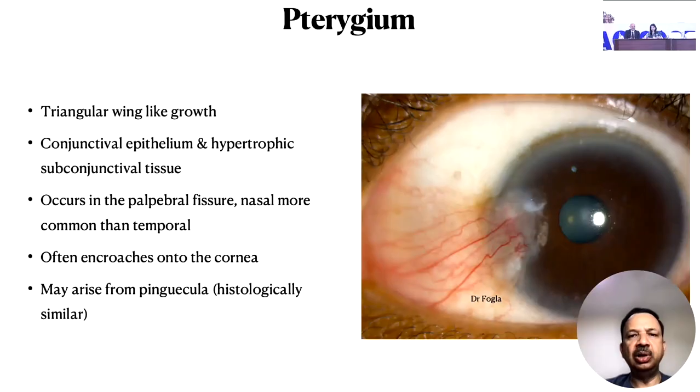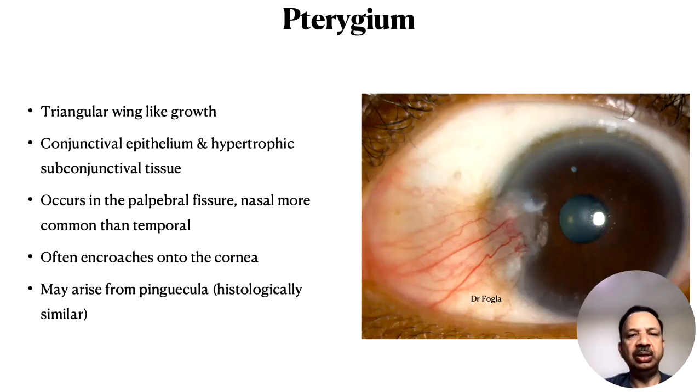Pterygium is a triangular wing-like growth consisting of conjunctiva and hypertrophic subconjunctival tissue. It commonly occurs in the palpebral fissure, mostly in the nasal quadrant. It may start initially as a pink aquila, and in advanced cases, it can encroach onto the cornea.